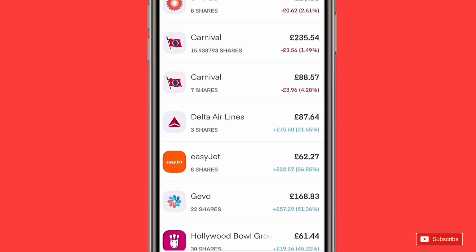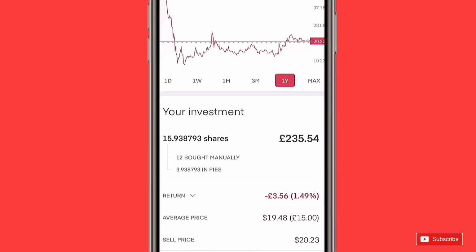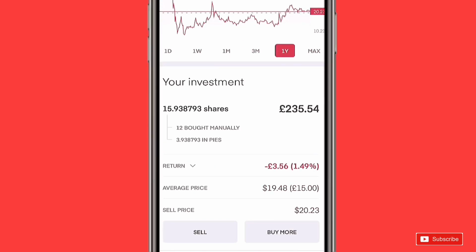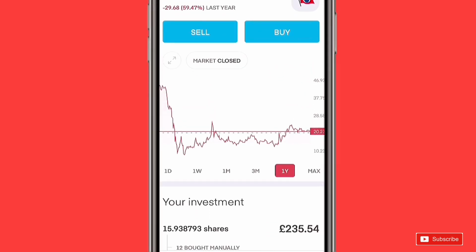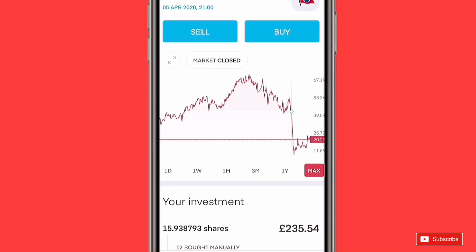Then we've got CCL. You guys know that I love my travel stock. CCL, we're actually in the red on this portfolio. This one I started really late though, okay? I have a very good average in my main portfolio. I'm on about $9 exact or something like that on my average. This one is $19, so a very high average considering what it's currently at. Okay, if we look at this maximum graph, a long, long way to recover on this.